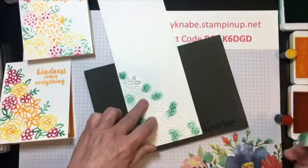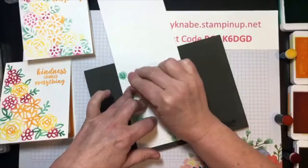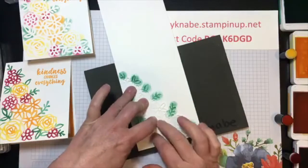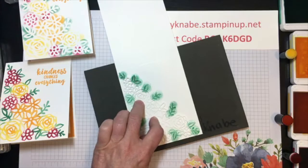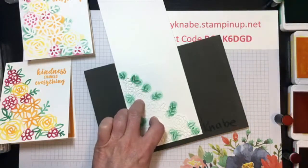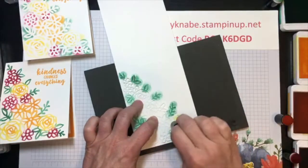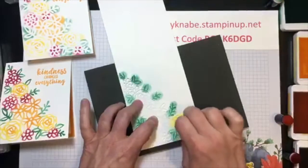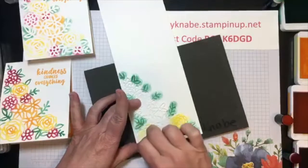Okay, I think that's pretty much, oops, here's a couple. Now this is definitely something stampers of all experience levels or no experience could do. Okay, very easy. Okay, I'm using Pineapple Punch here on these, what I think are roses.